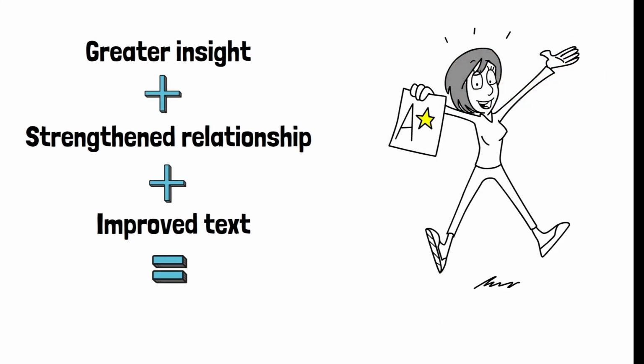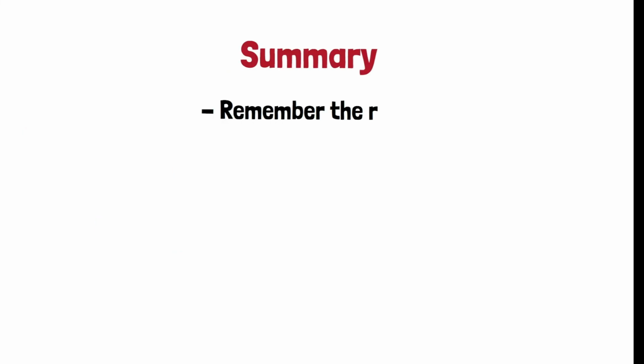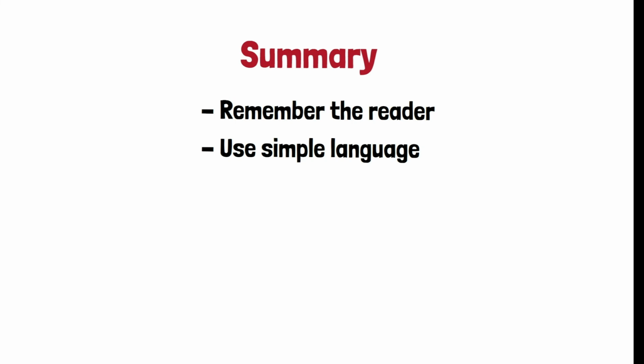So here's a summary of what we've learned. The need for audience awareness, the importance of keeping things simple, clear and concise, and that reading the work aloud can transform our writing. Give these tips a try and I'm sure you'll see positive results. Remember though, don't overthink it.